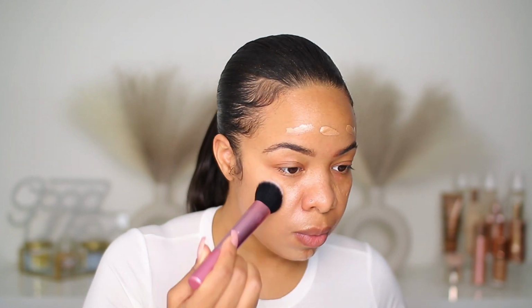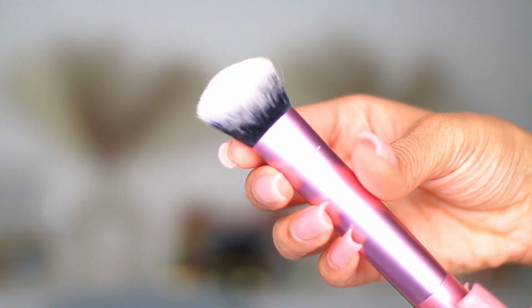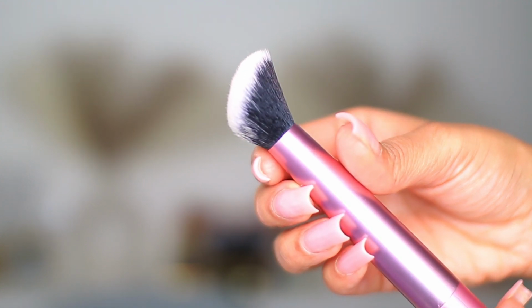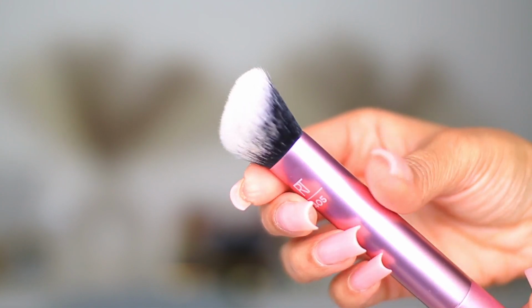This Real Techniques 405 brush is a very good brush to apply foundation or bases with, because you will get very full coverage, and I definitely love the angle of this brush. This is one of my favorites to apply. As you guys saw, this is what I started off with, and yes, it did almost give me Tin Men vibes. I was like, what is this? I was not expecting that glow.